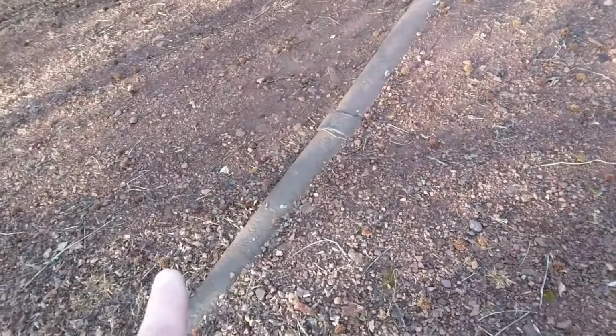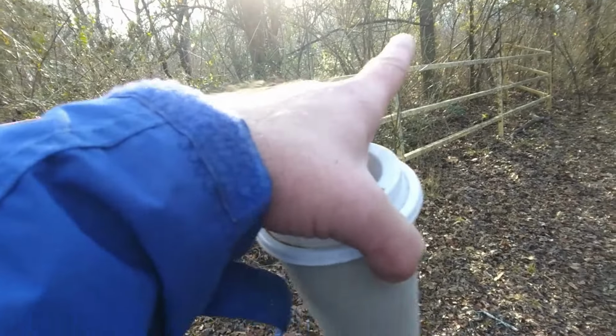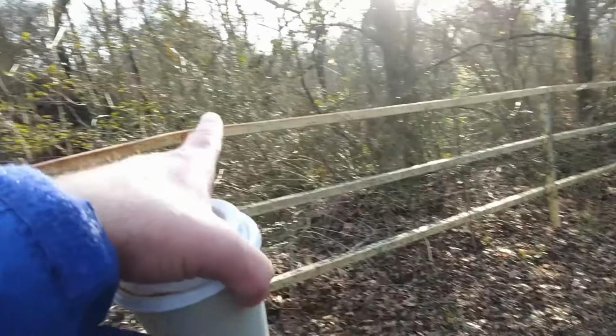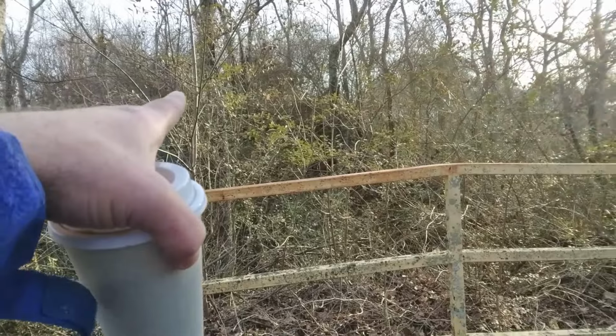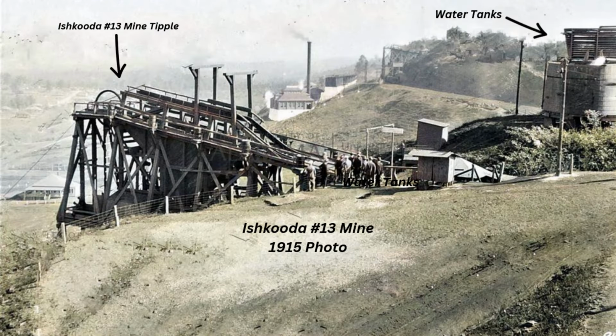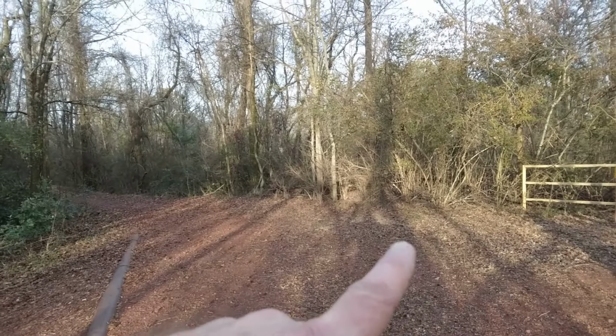Remains of this water pipe. It's an 8-inch water pipe. This is part of the water line that came up from the mines. On the other side over there were two 50,000-gallon water tanks. And this 8-inch pipe right here would come across this cut, and it would go straight down the mountain. It would go into the Ishkooda mining camps, and this is what they used for potable water.